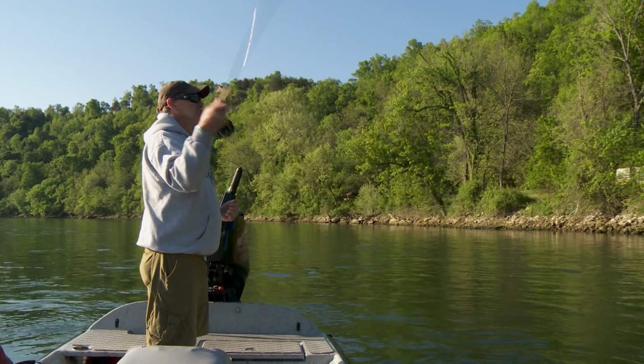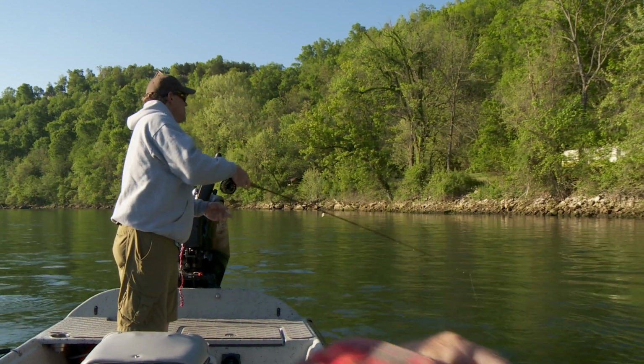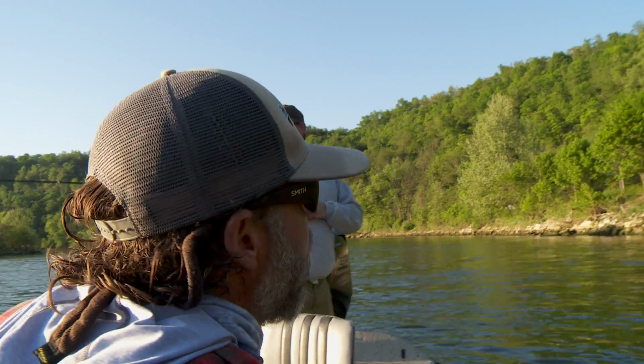Some challenges are associated with fishing out of a boat. You have to be careful about your line getting tangled on things in the bottom of the boat or around your feet, whereas if you're wading, the line just sort of floats on the water beside you. But that really wasn't a problem. Christopher has been guiding on the White River for a long time. His boat is totally tricked out and geared up to cater to fly fishermen, so really no problems there.